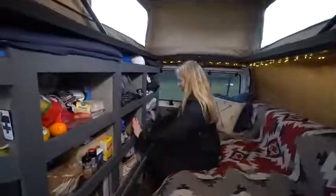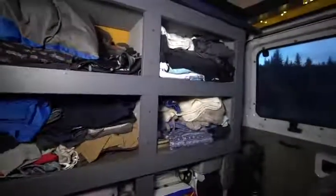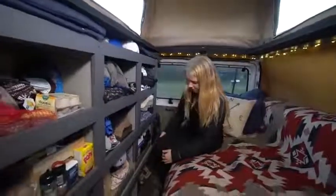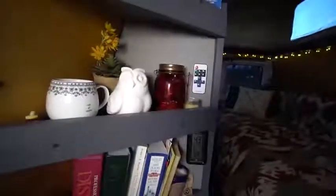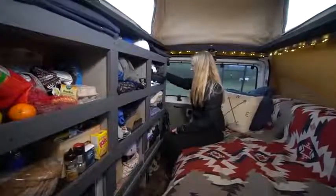This is our closet. This is all of our clothes, all of the clothes that we use. So I had to downsize a lot on my closet. These two are mine. These two are his. And then down here we have toiletries, medicine, and then we have our electronics all in here. And then we have bookshelves. So both of these back here are bookshelves, and then back here is our towels.